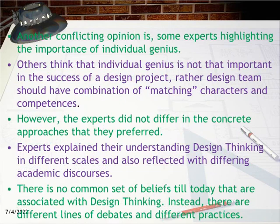Another conflicting opinion is that some experts highlight the importance of individual genius. Others think that individual genius is not that important in the success of a design project. Rather, the design team should have a combination of matching characters and competences. However, the experts did not differ in the concrete approaches that they preferred. Experts explained their understanding of design thinking at different scales and also reflected differing academic discourses. There is no common set of beliefs till today that are associated with design thinking. Instead, there are different lines of debate and different practices.